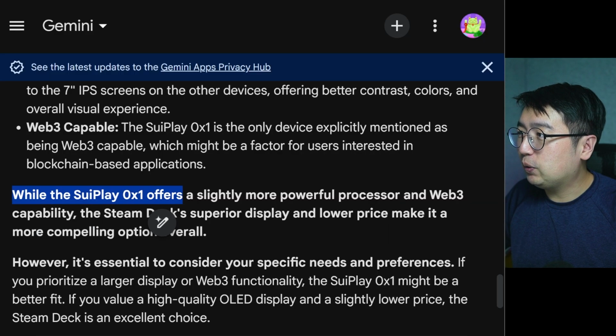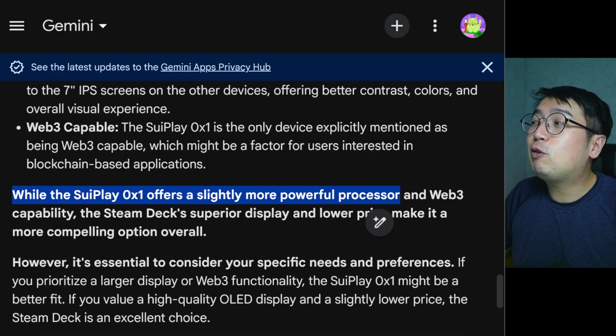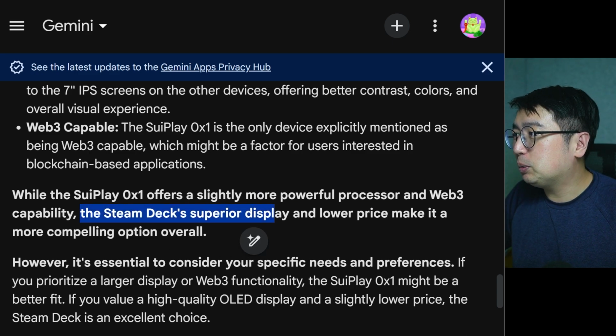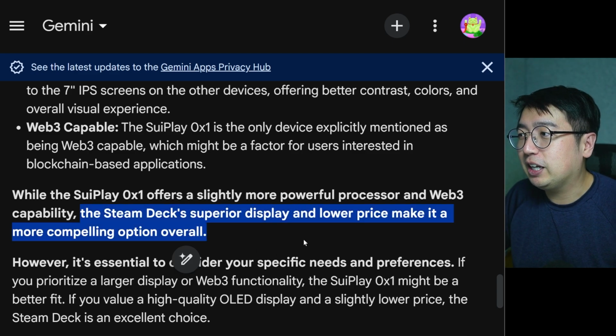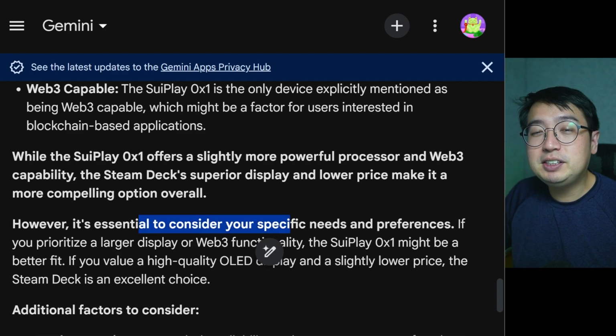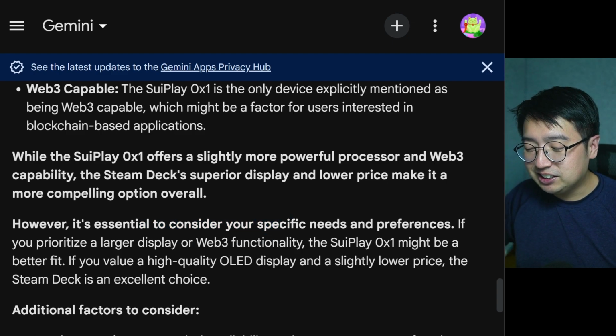While the SuiPlay0x1 offers a slightly more powerful processor and Web 3 capability, the Steam Deck's superior display and lower price make it a more compelling option overall. However, it is essential to consider your specific needs and preferences, since this is a crypto channel and maybe you're interested in Web 3 stuff. Well, there's only one real option there.